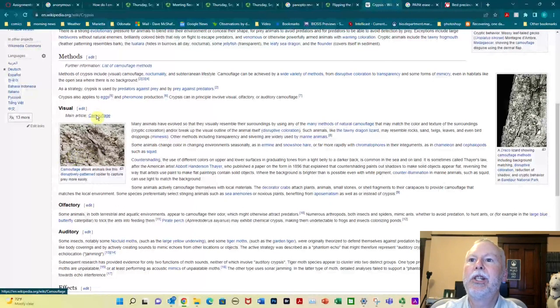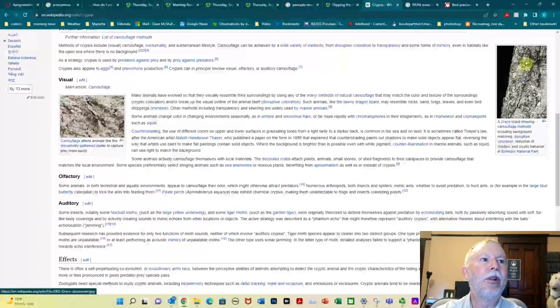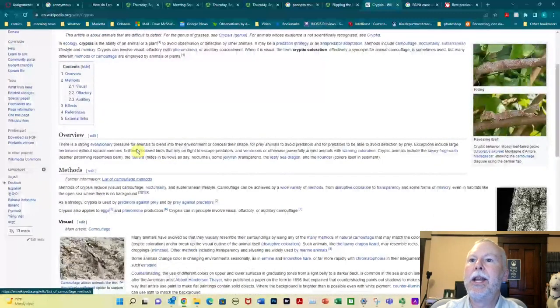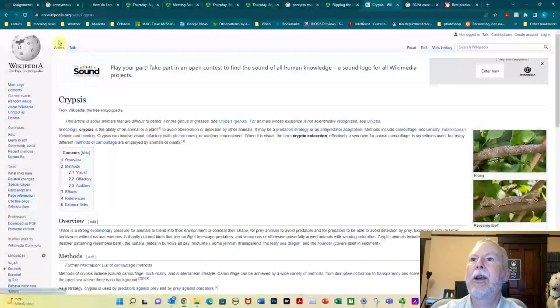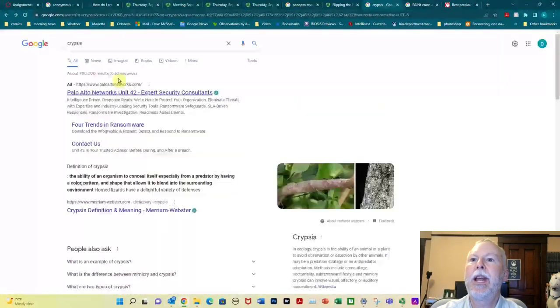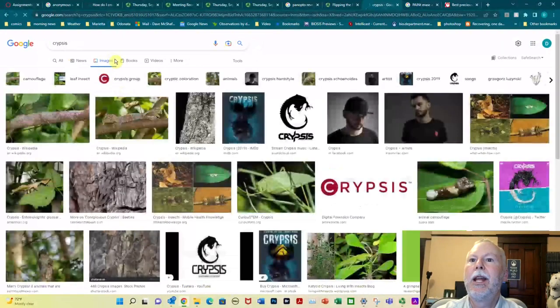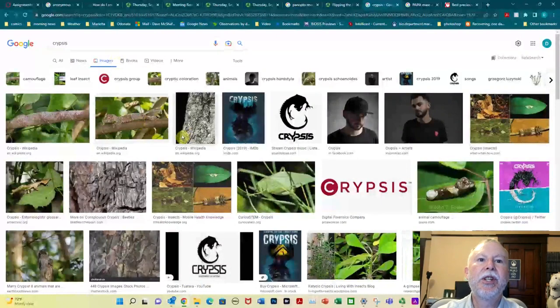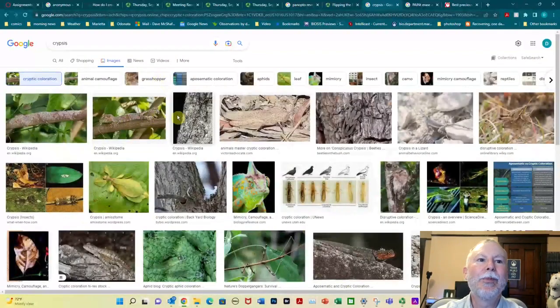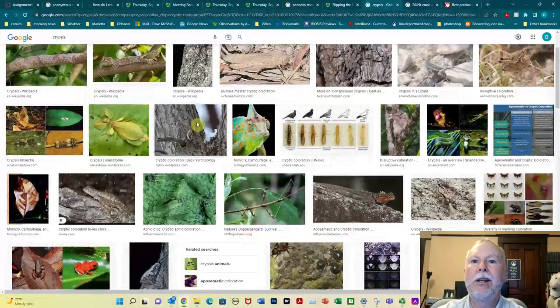They talk about camouflage, which is really visual crypsis, and here's a good example of a lizard on a log. They also talk about olfactory and auditory ones. We didn't go into that kind of detail. We talked mostly about visual crypsis. But we could also go back and look at the images for things that really blend in. Let's go with cryptic coloration, get away from some of the text, and you could look at some of these relationships.